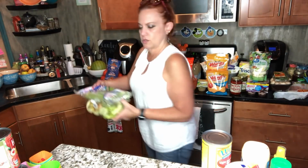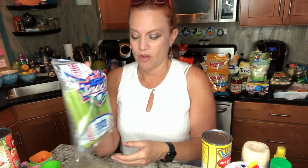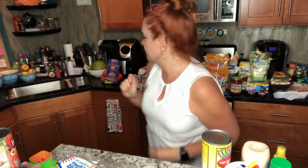Then I also got, I hardly ever buy celery, but I got celery, and I've been eating the celery with the peanut butter cups. The celery and the apples I actually took to work yesterday, I guess. So I had celery and apples with that 8-point peanut butter cup, and it was very yummy. Except I got in trouble because I let Alyssa have one of the apple slices after I chewed the peel off, and I got in trouble with her mommy. So sorry Alyssa.